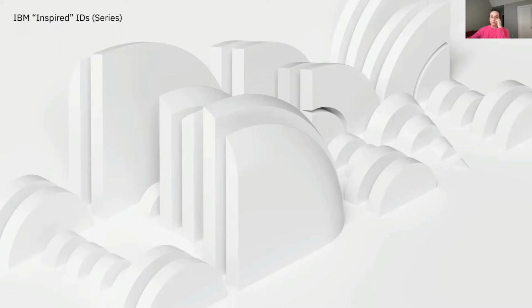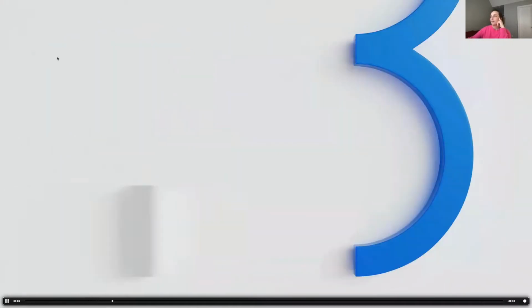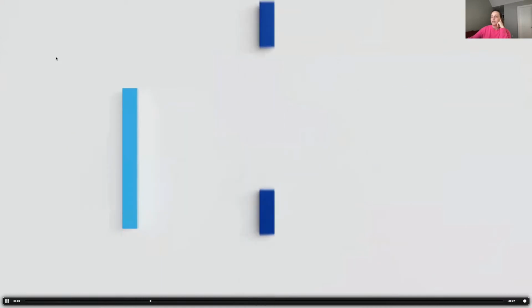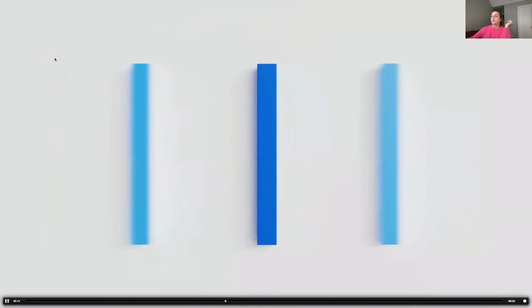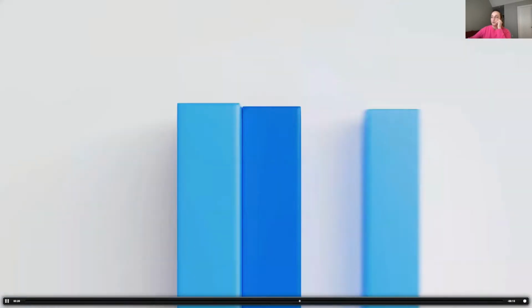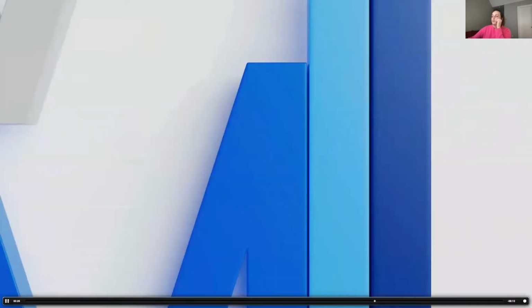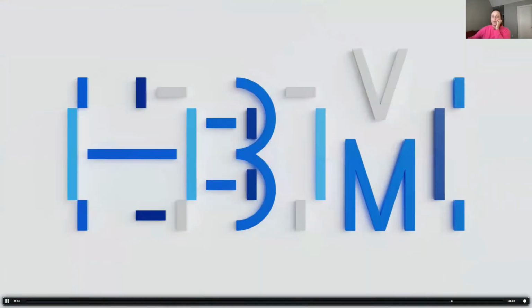Something kind of cool, another project we worked on was creating these inspired IDs using the IBM logo. This is a quick little snippet of that work. This is taking the IBM 8-bar and using fun, playful ways to make it come to life. A lot of this is used in presentations, in keynotes. Again, another way to express the brand following our design guidelines.